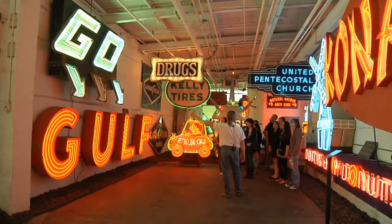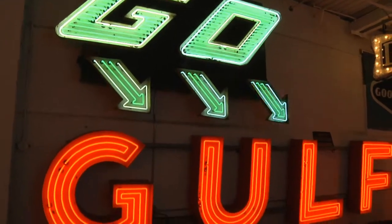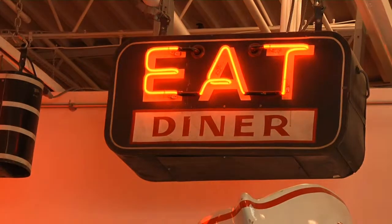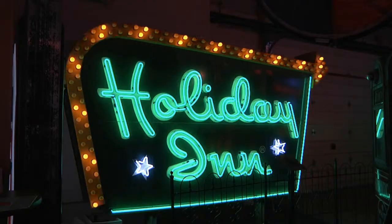Go Golf. This is one sign. This is late 50s. This would have gone on top of a Gulf gasoline station, almost like a billboard on top of the gas station. You can see how they slanted the G and the O and the word go to kind of create that effect of speed.